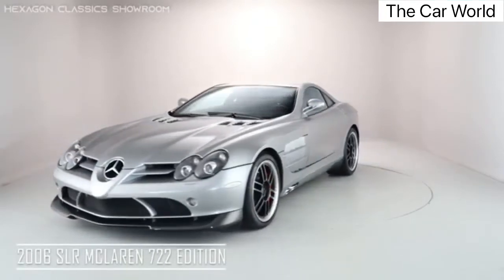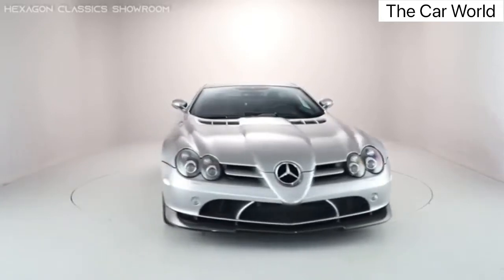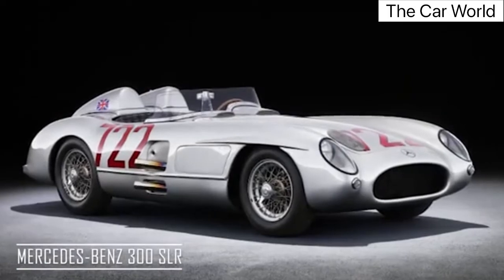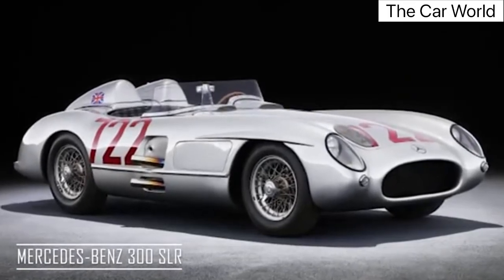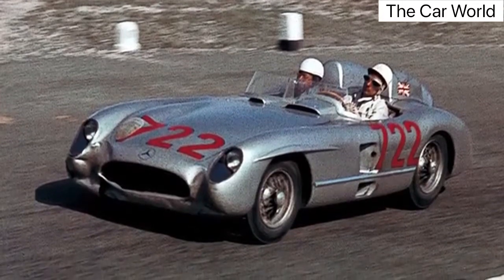A new version of the SLR was introduced in 2006, called the 722 edition. The 722 refers to the victory by Stirling Moss and his co-driver Dennis Jenkinson in a Mercedes-Benz 300 SLR with the starting number 722 at the Mille Miglia in 1955.